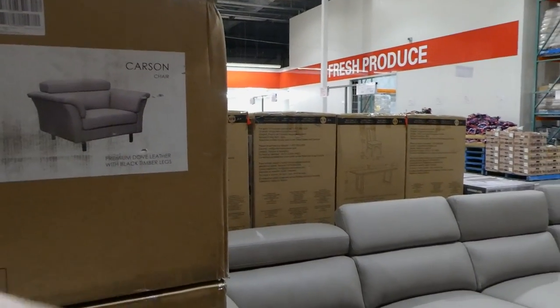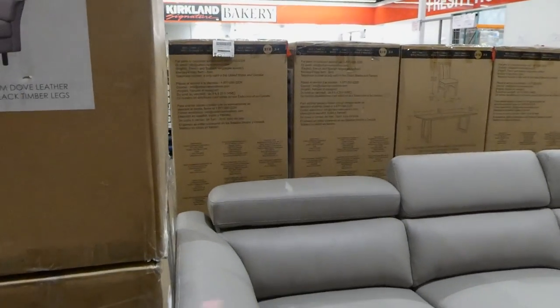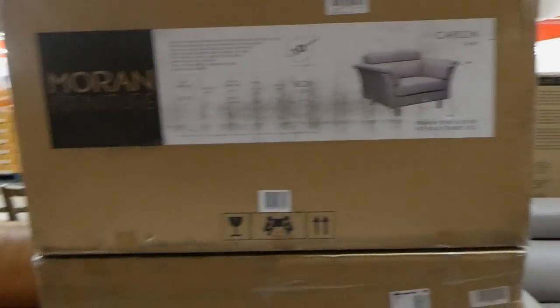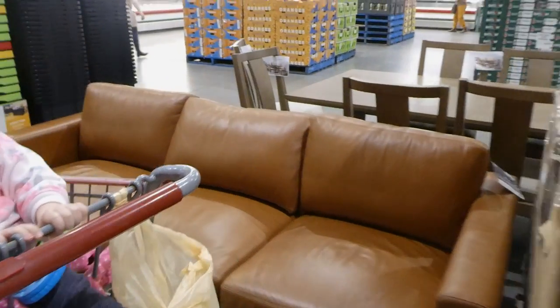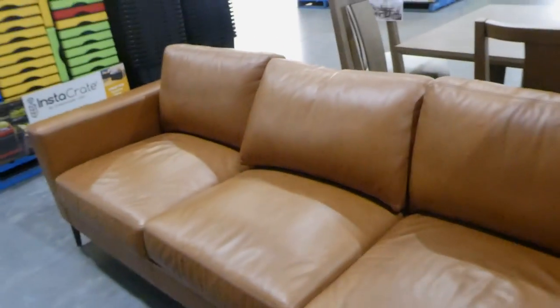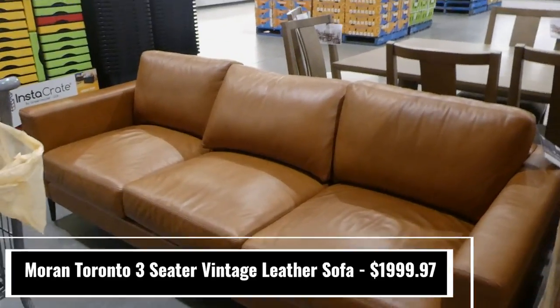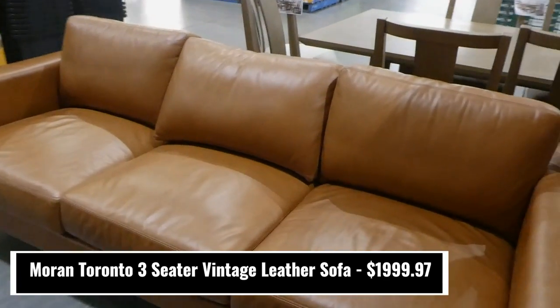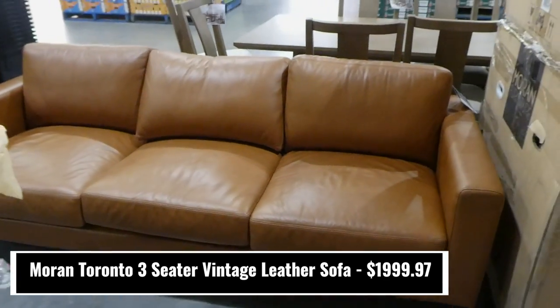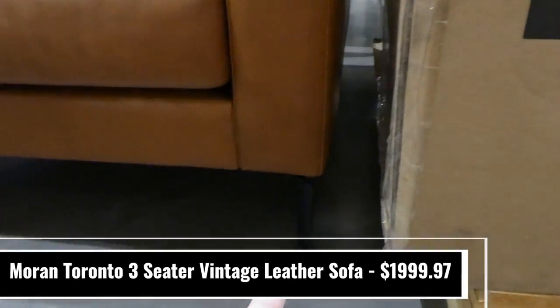And then it'll be all the same stuff, right? So the headrest on the chair goes down as well. It's got the same stitching, same color. And then they have this one here. And this is the Moran Toronto 2-3 seater. And I remember when this was in the store. So this one is premium leather. I remember it was quite expensive. So I'll try to find it online, and then I'll ask up front for the price, and I'll put that on the screen. But you've got your black legs. I think they're wood. Down there, you can just barely see them.